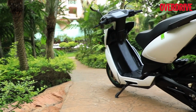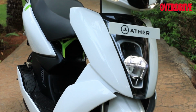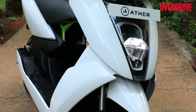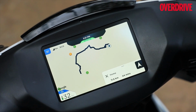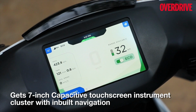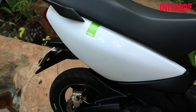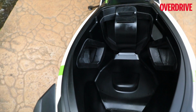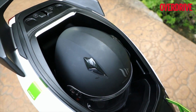The side stand sits flush with the floorboard, while pillion footrests are integrated into the bodywork in a way that the pillion's feet won't brush against the rider's legs even when he puts his feet down at standstill. The instrument cluster is a 7-inch touchscreen and looks crisp and is sure to be a game changer with its design and appearance. What's more, Ather also claims underseat storage is among the highest for a scooter, and the 450 will hold most full-face helmets too.